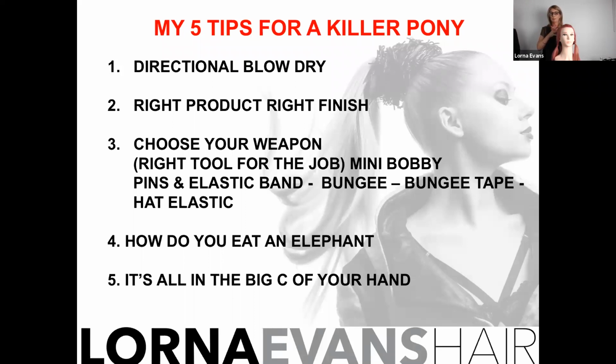So it's the same with a ponytail. A ponytail can be really hard, so we need to chunk it down into pieces that we can actually handle at a time. Does that make sense? Yep. How do you eat an elephant? Bite-sized pieces.